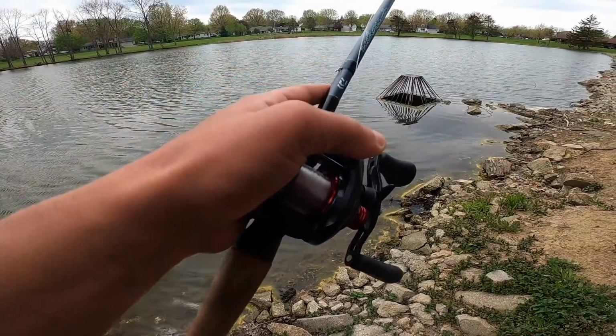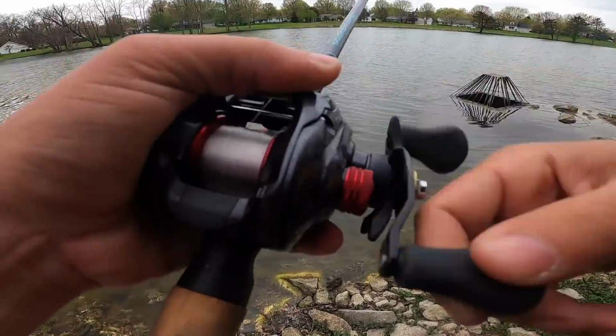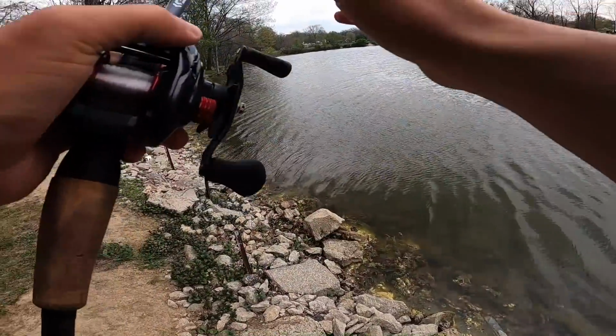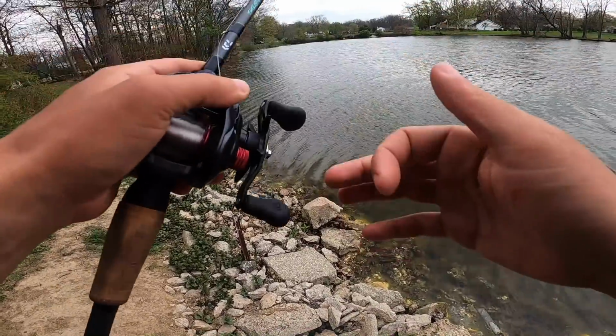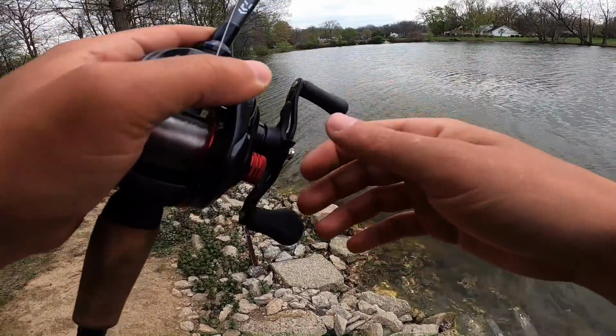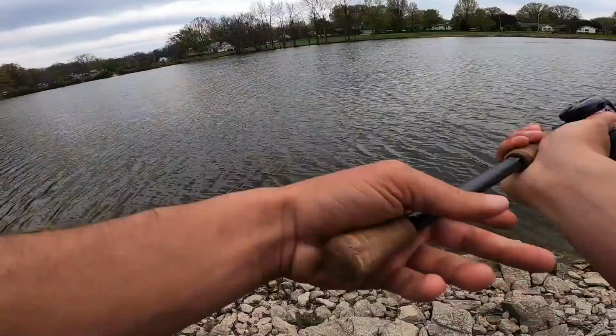So let's take a couple casts just out of curiosity to see. I could be in a scenario where the fish are just chowing down on anything, but I have a feeling that moving bait is producing more fish just because I'm covering more water, I'm getting more casts in, and it's allowing me to get a better bite. So I'm gonna see if I get anything on the bandito bug.